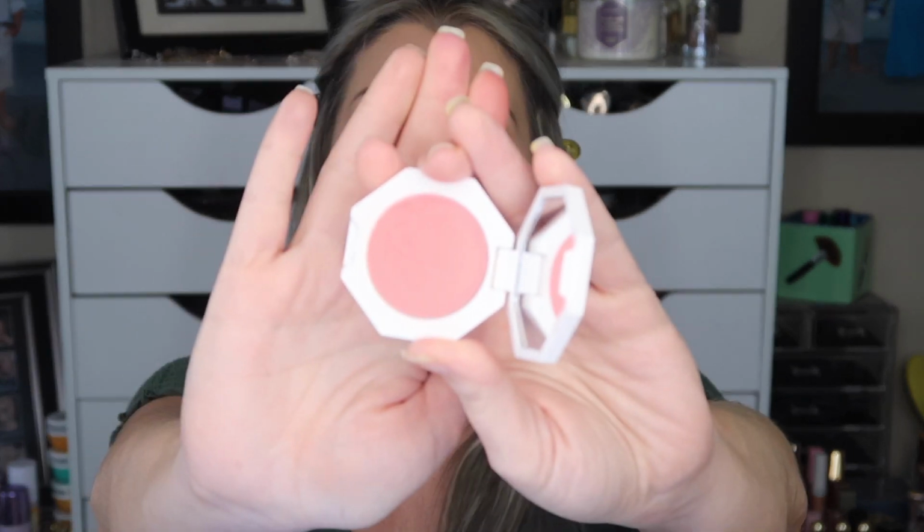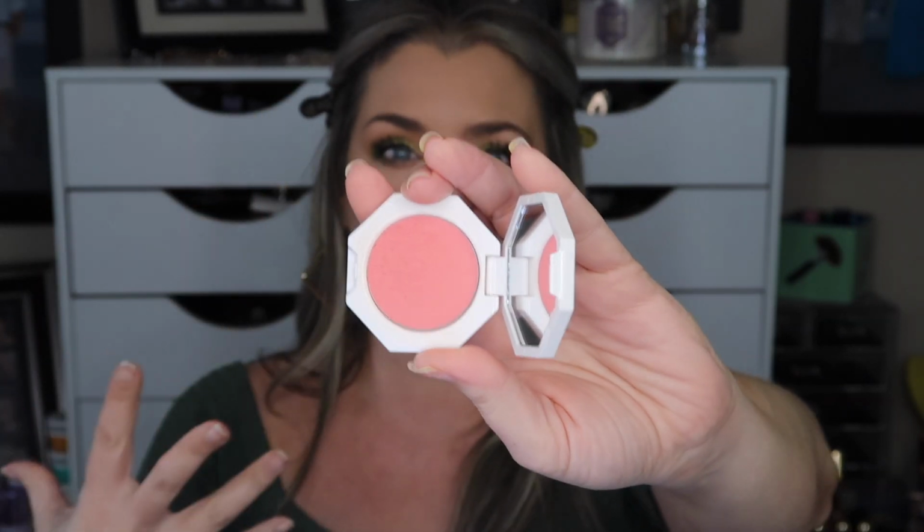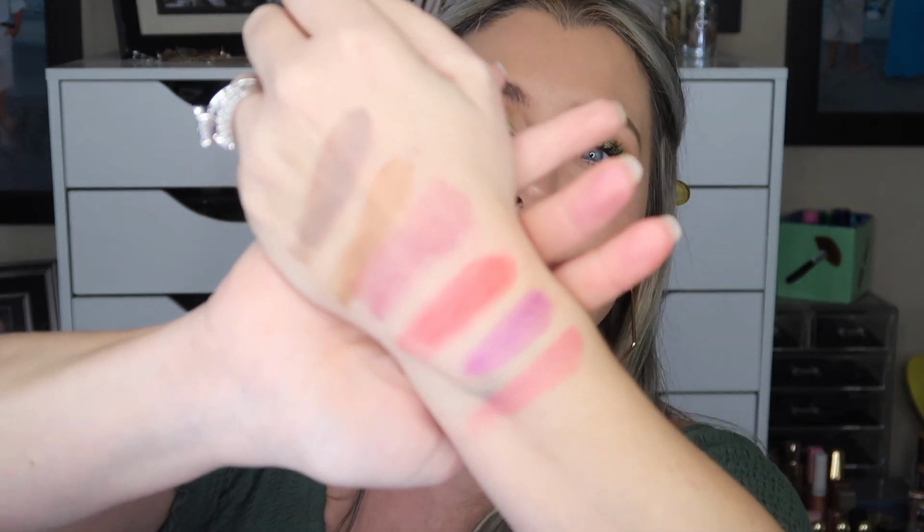And I'm gonna save the one that's my favorite for last. This one is actually sold out. This is called Petal Poppin', or at least when I'm filming this, it's sold out. This is just a beautiful everyday shade. I think that if you're wanting to get into cream blushers, this is probably the way to go. I mean, it's so pretty. It is just so pretty. And again, these build up absolutely beautifully.